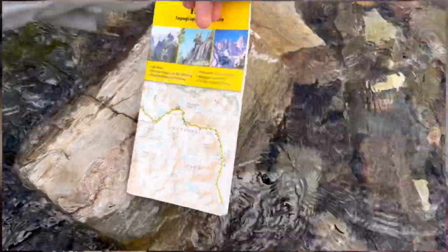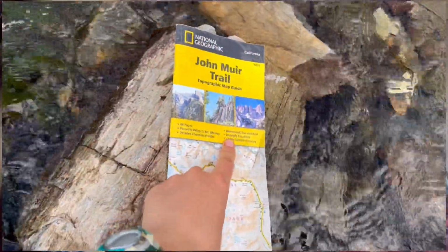I do kind of use my phone a lot for navigating and taking videos, so it was really handy to be able to charge my phone every day, besides the days of downpour. But I just made do on those days. Speaking of navigating, I also had a paper National Geographic map, which I loved. Some people didn't take a physical map, but I like to have both options, and it really helped that it was waterproof. Next, let's get into warm gear.